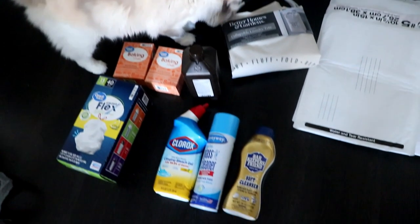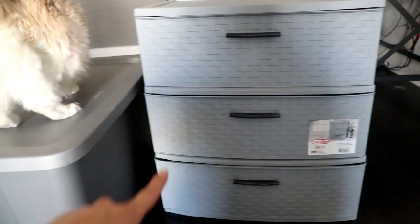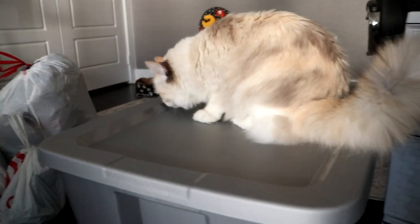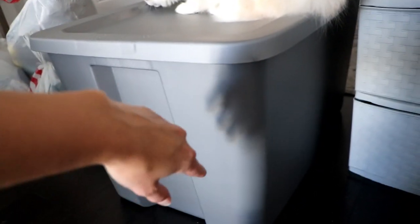Okay, so these are a few things that I picked up at Walmart today. These are just a couple bubble mailers to send some packages off. I got this new plastic dresser. Oh, focus camera. I'm actually gonna be swapping with Alan. He's gonna take this one and I'm gonna take the one that he's using now. I got this cat, she was really cheap. Anyway, I got this tub here because I'm gonna be going through my closet, getting rid of some things, and I'm gonna pack it all in here.